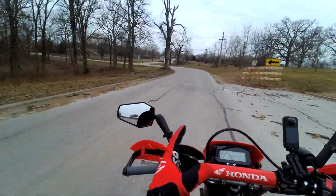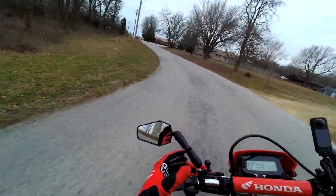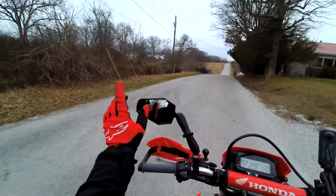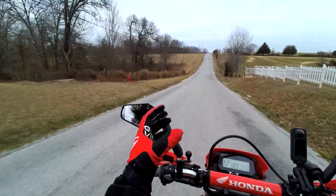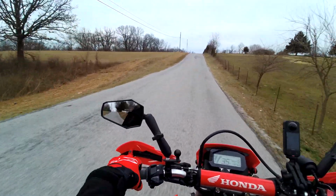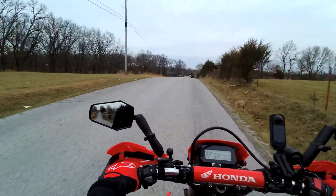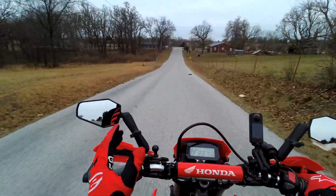But I do like these double take mirrors on here. They're pretty nice. The biggest advantage that I can see is that they're adjustable, you can set them out further. The stock mirrors just barely wouldn't reach past my shoulders without having my shoulders too much in the mirror. But these, you can just adjust them out, lean them out a little further. I like that. Got them a little wonky. It looks like this one's a little higher or tilted than that one.